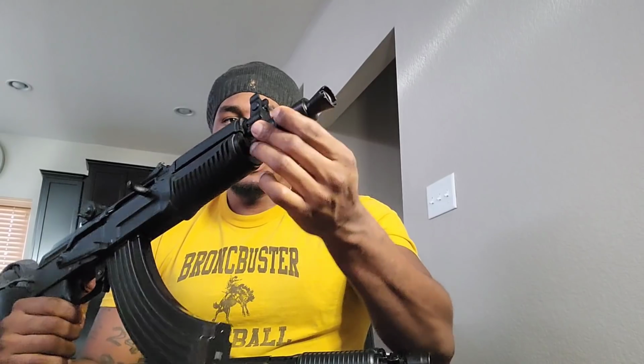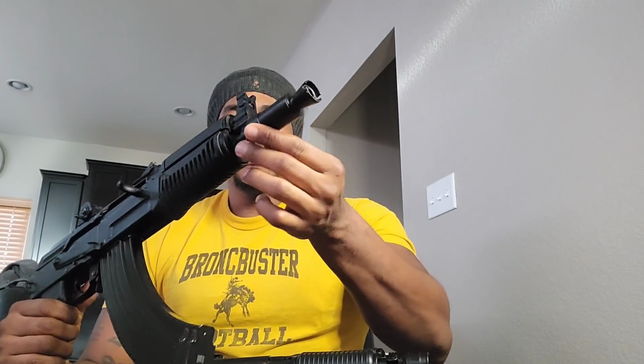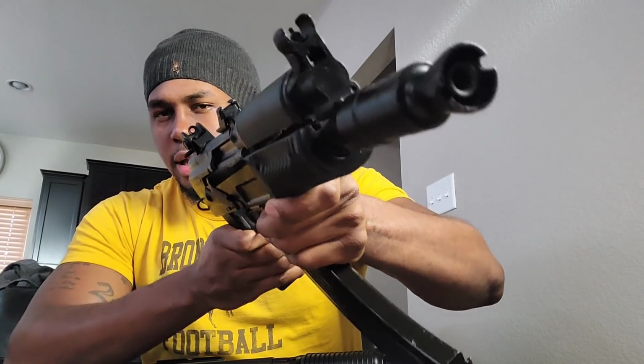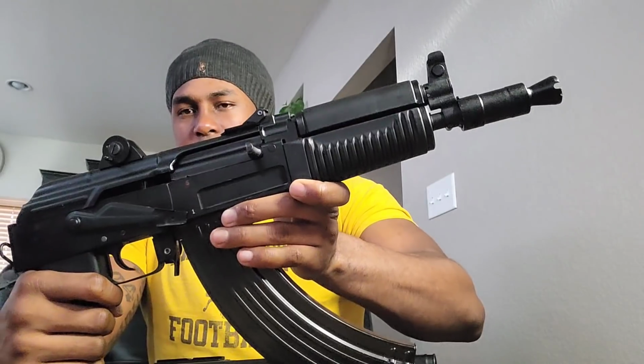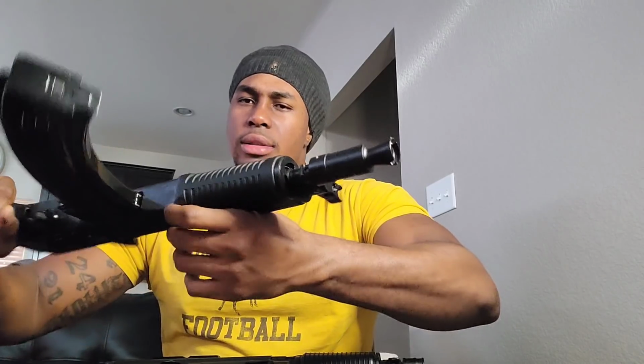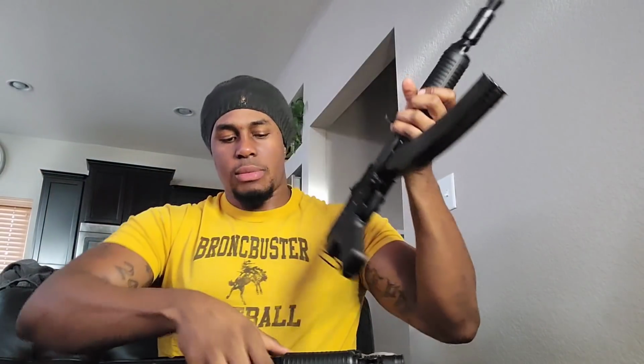You see this little fake booster or whatever? It's straight hollow. If y'all can see that. The barrel comes out straight to the end of that. So this one got a 10-inch barrel. This one got an 8-inch barrel. You guys can see the difference between that. And you can't take this off. This is pinned. So if you want to do that, that's your business.